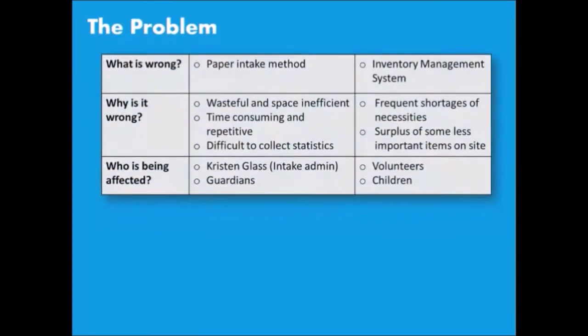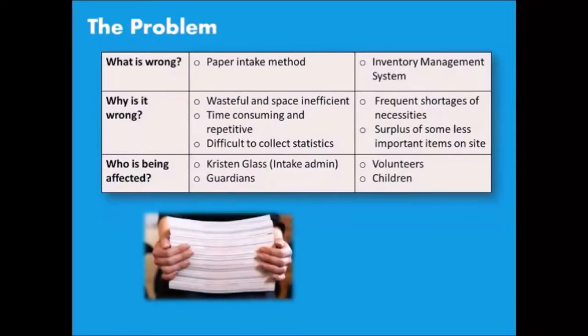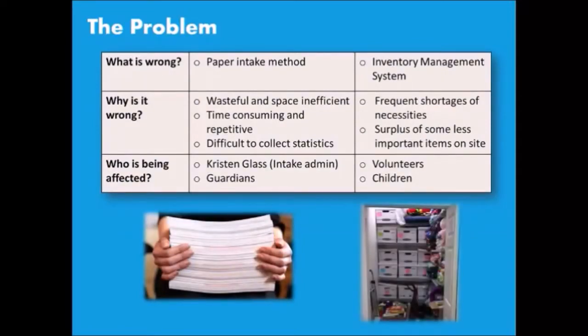We have focused our efforts on two main projects: redesigning the time-consuming and inefficient child intake process, and implementing an easy-to-use inventory donations management system so that Jeremiah's Place can provide the highest level of care to those in need.